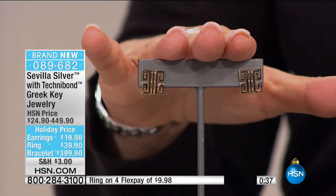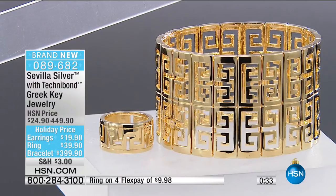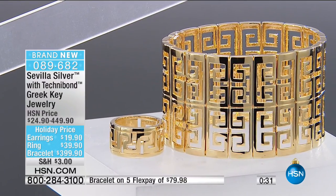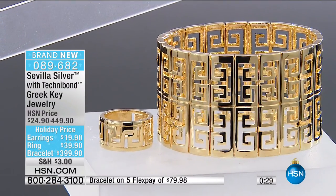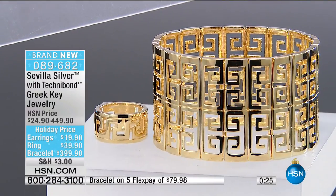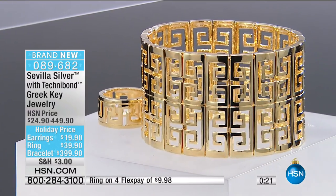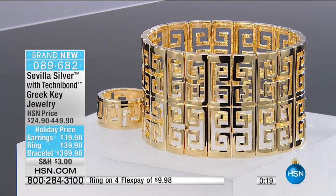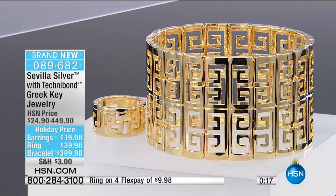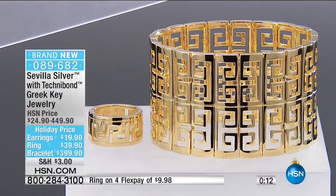Then the bracelet, Paul, to your question, the answer is $79.98, six flex payments of $66.65 with the HSN card. I would so make that happen. That's one of those things where I would just make it happen. And the ring is crazy good also, $9.98 for the flex pay, and then 5 months at $7.98 with your HSN card, stretching those payments out. Love it. Right?